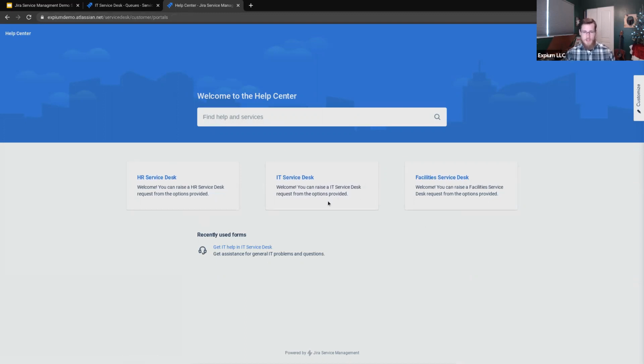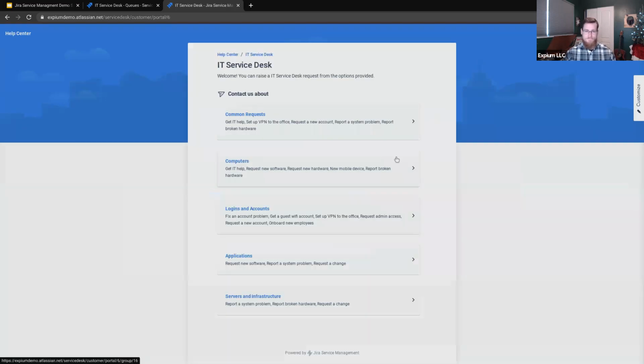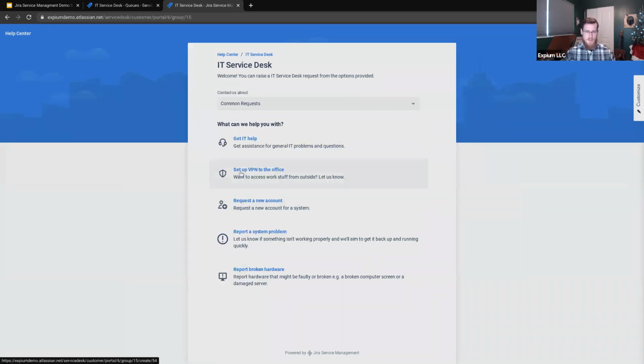And so today we're going to be working with this IT service desk. But we do find that people use Jira Service Management for both HR service management as well as facilities service management and everything in between. And so, all right. So in the IT service management, let's say we're going to go to create a ticket, we'll set up VPN in the office.